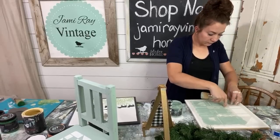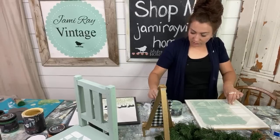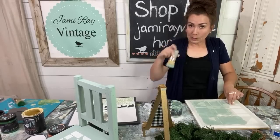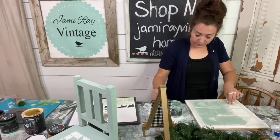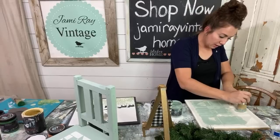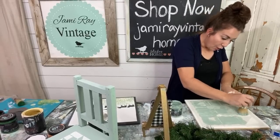Well, I can't find what I was looking for. What were you looking for? I need either some letter sets that are complete and not all over the place, or the stencil that says "Joy" on it. Oh, there's an uppercase letter set that I haven't opened. I think it's too big. I need the little lowercase. Yeah, the lowercase is all there.